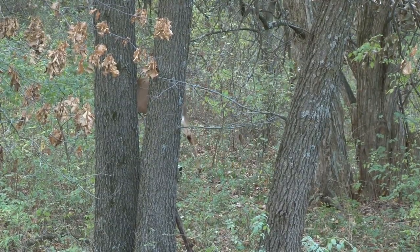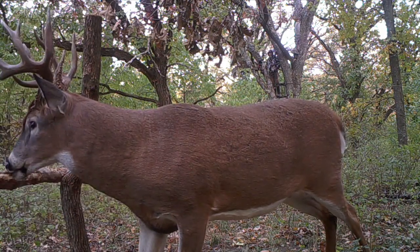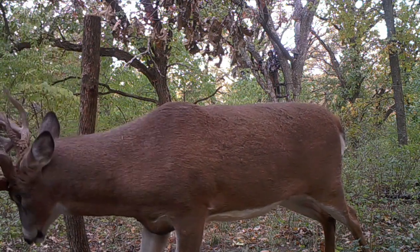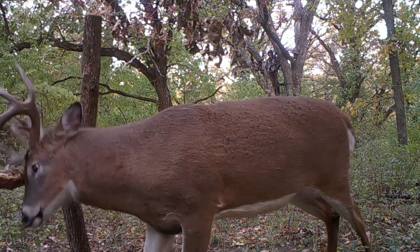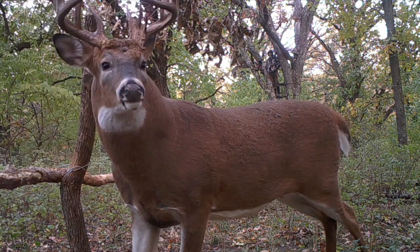That was pretty cool. Just did everything perfect. Walked up there, worked the scrape and rub, standing broadside, just really a stud of a buck there. He'll be a monster next year if nobody shoots him. So, you know, it's tough to pass a buck like that, but perfect setup.